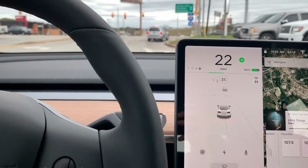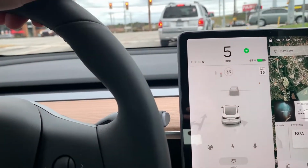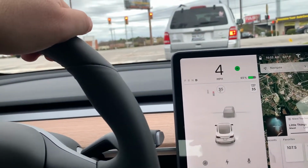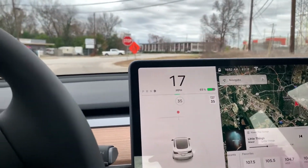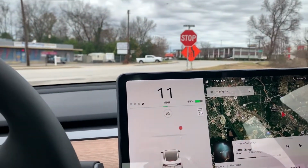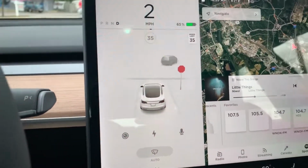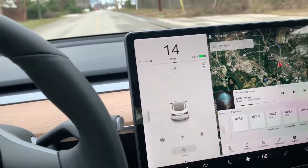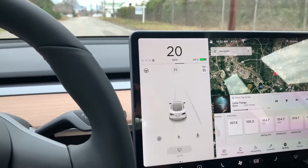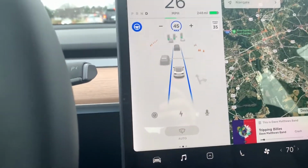The next update was going to be 19.36, so it's still technically version 10. What came with that is we're going to get an updated driver visualization. You're going to get this new mode called stopping mode. It's where basically you can just let off the gas pedal, and the car will automatically start applying the brake when you start coming to a stop. And that is really amazing. It's basically one-footed driving. You hardly ever touch the brakes.